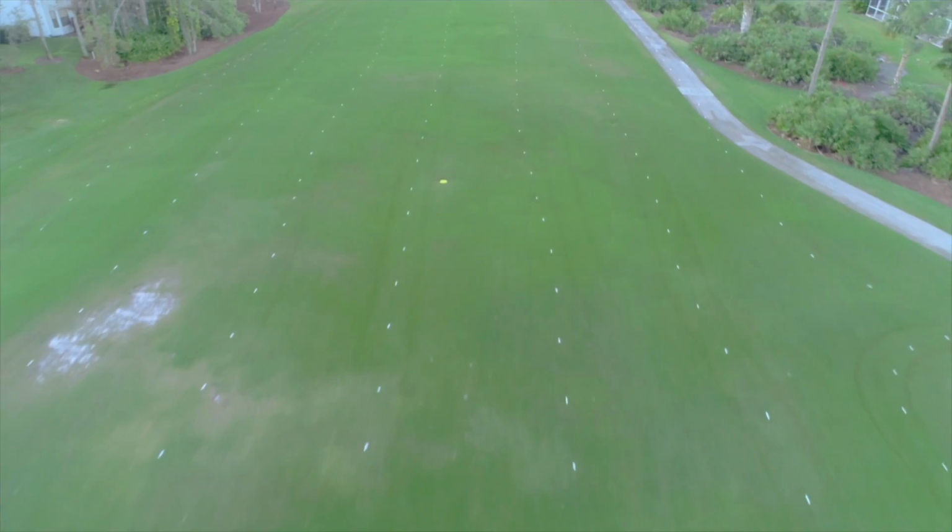So I don't know about you, but I can't wait to play out here. It seems a bit like Scotland. I've heard a lot of members.